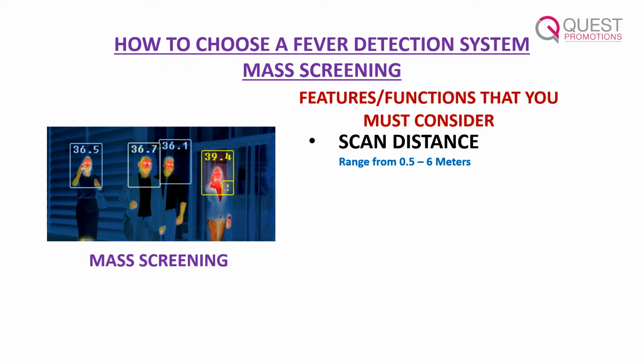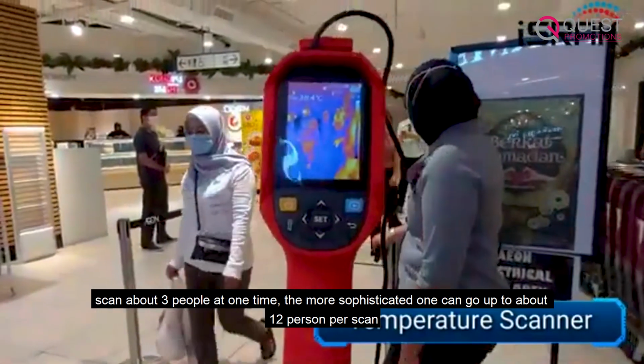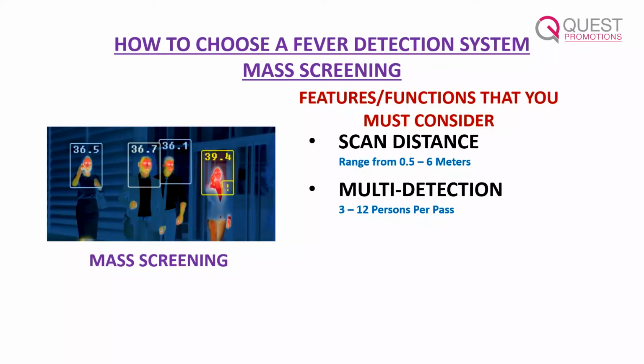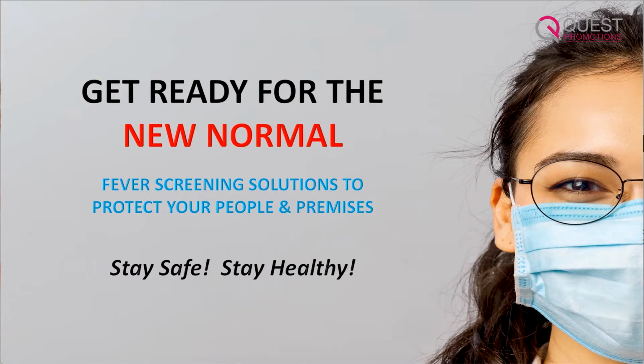The second one, whether this system can actually do a multi-detection of the people passing by. Some of the systems will say you can scan about 3 people at one time. The more sophisticated ones can go up to about 12 persons per scan. Obviously, your scan speed as well: you want a very fast processor that can scan and detect the temperatures of the people passing by. It ranges anywhere from 0.3 seconds to 0.5 seconds. Those are the parameters that you should be looking for.